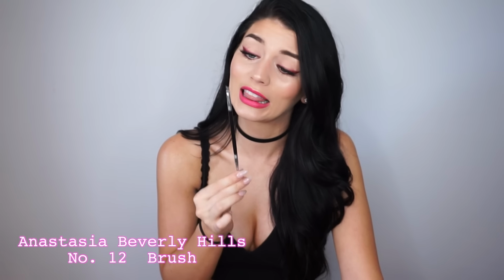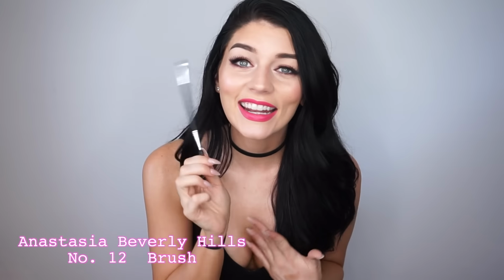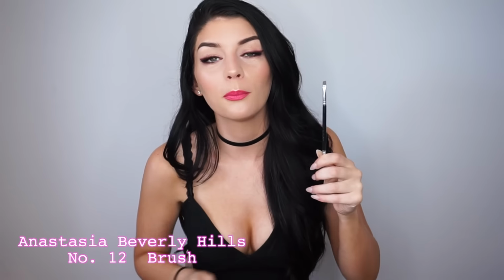Okay, so this is a ride or die product. Oh God, if I lost this, I would have to go out and I wouldn't be able to do my makeup. This is the Anastasia Beverly Hills number 12 brush. Oh, I love me a number 12 brush. I really do. I cannot stress this enough. This is my favorite makeup brush ever.